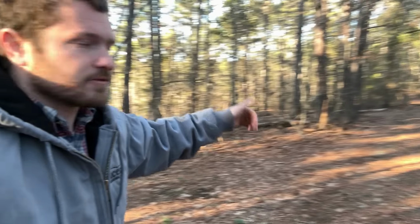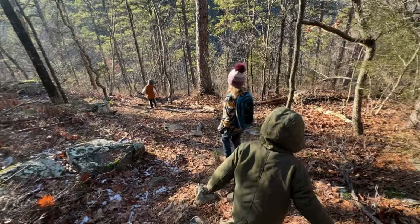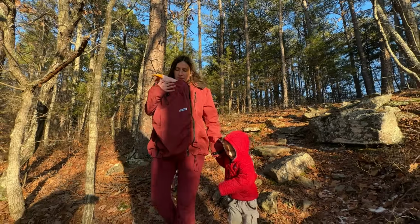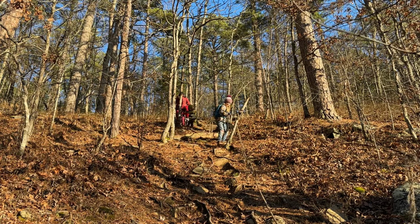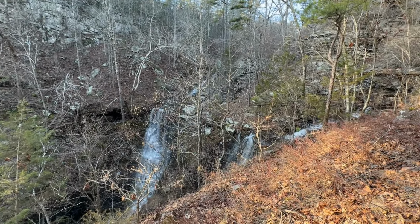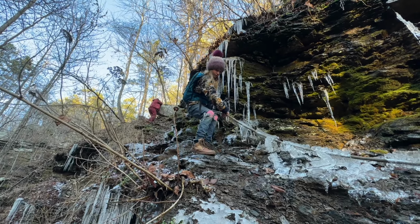You can come down the rougher road a little further, park here, and then just drop straight down the hill. Or you can come in and see the top of the creek and see the falls. Both of them are pretty, but we're going to take a short route today. It's all right. It's fine if you knock the ice off.